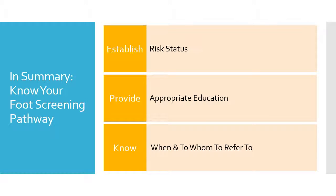Know your foot screening pathway. You want to establish the risk status. Use the information you have found from the patient history and physical examination to establish the patient's risk of developing a foot ulcer, and use this information to tailor an appropriate management plan, including who to refer to and what education is required. You want to provide relevant education. You want to keep the message simple, clear, and individualized, and build on it with each assessment. You want to know when and to whom to refer to. Don't forget that most services are happy to chat about possible referral or will accept email or fax.